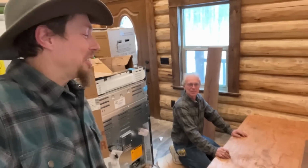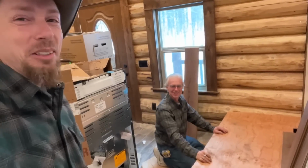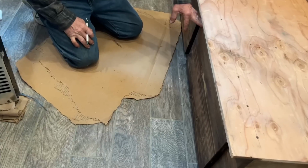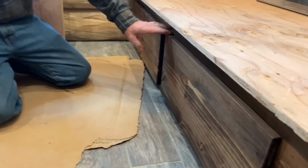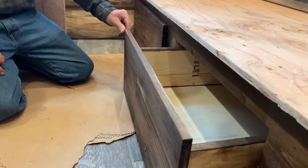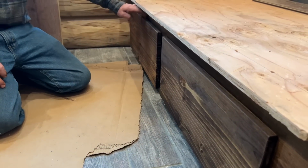Well, check it out, guys. My good buddy Levi's back again. Can you believe it? Unbelievable. This guy's amazing. Check this out. Okay, he just went to Home Depot or someplace. I don't know. Where'd you get those? Lowe's. And he got these drawer fronts and just bought them and brought them out here for me. Unbelievable. Look at that. Now we just got to put handles on them.